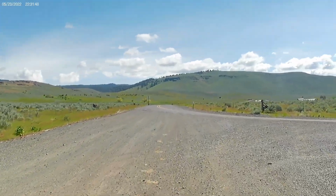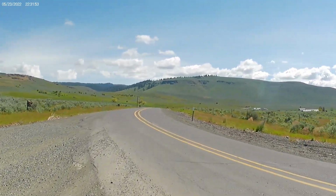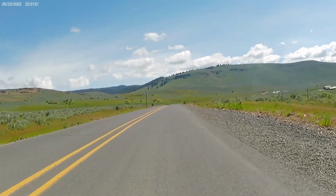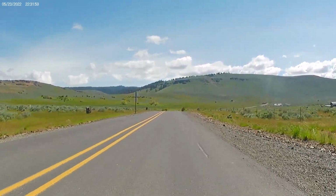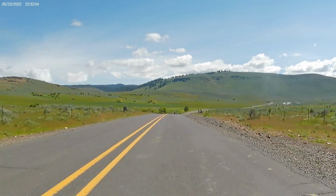Well, hello everyone, and thank you for joining me for this leg of the trip from Union around through North Powder, Haines, up to the Keating Valley. Now we're just leaving Pondosa, headed towards Medical Springs here, and then on over the hill to Catherine Creek. And I think we'll shut her down there.